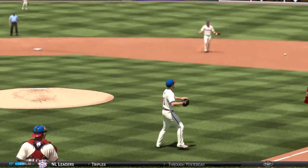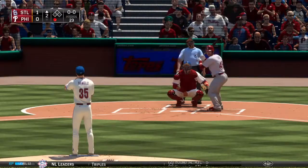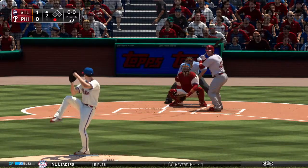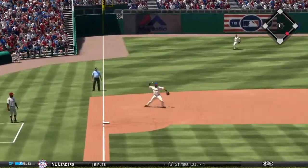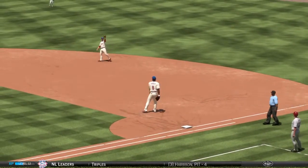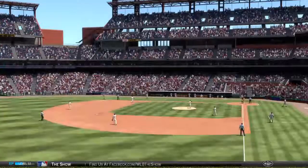Hamels ran to the ball. Nice spin throw. That is a ground ball to third. And Howard makes the catch for the out. The inning is retiring.